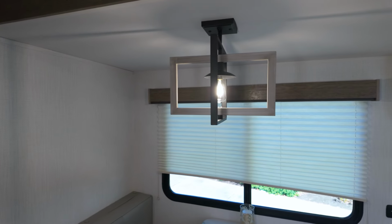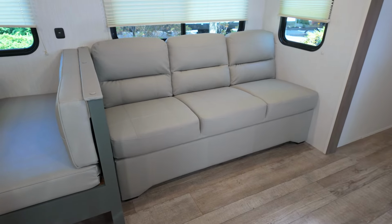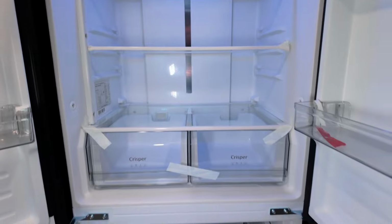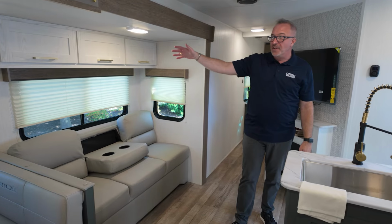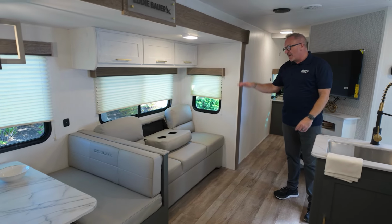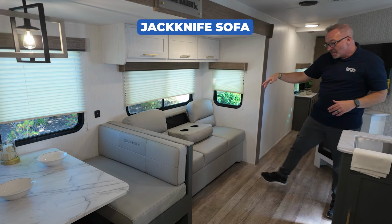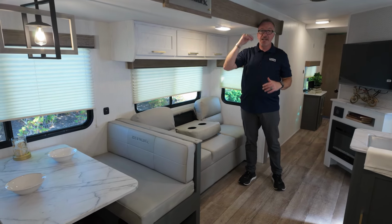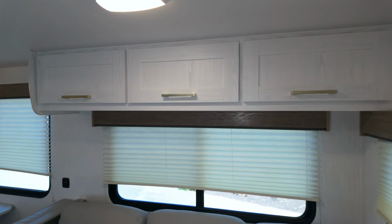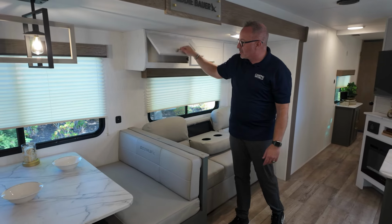The living area is highlighted by the Eddie Bauer decor, not to mention a super slide with my jackknife sofa, booth dinette, L-shaped kitchen, entertainment center, and a fridge big enough to hold all my vittles. Now, over here on the off-camp side is where we're gonna find our congregating area. I got the jackknife sofa with the fold-down cup holders in the middle, surrounded by those wood valances. The flush floor slide also gives me some decent headroom up here. And I got storage, the white shaker style cabinets with these gold pulls. Just looks clean. I mean, you can tell it's got some Eddie Bauer style to it.